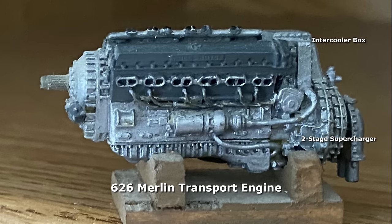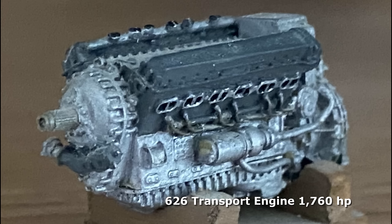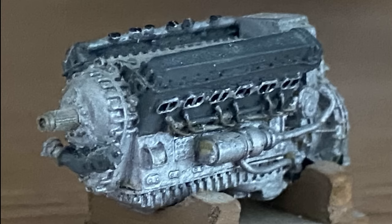In the North Star, each Merlin developed 1,760 horsepower in the 626 variant of the engine, which was a higher horsepower rating than most that were utilized in the earlier fighter applications. Most of the Merlin fighter engine horsepower ratings were lower, closer to that of the 1,450 horsepower R-2000 Twin Wasp D. Though the transport engine was of higher horsepower, that should fall into our next episode. We cover it now because the North Star was such a close part of the DC-4 evolution, so to speak.